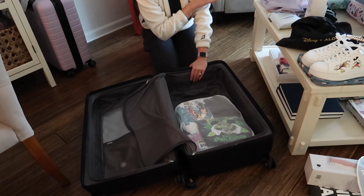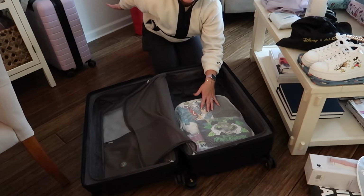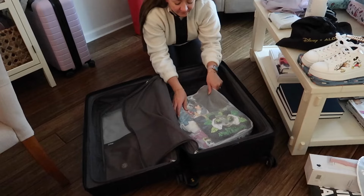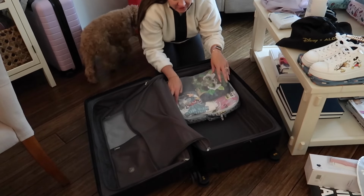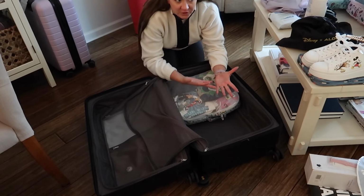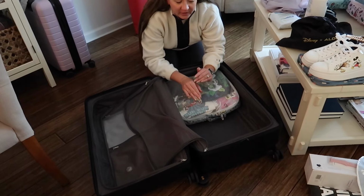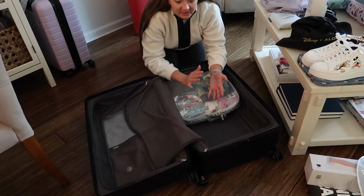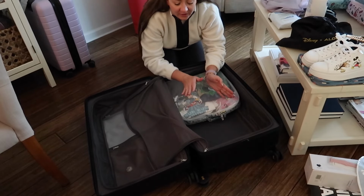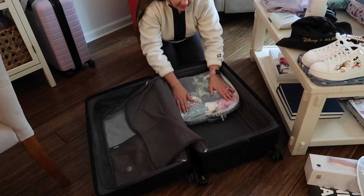So I have all of our race stuff in its own packing cube, and that's going to go in my purple carry-on. Everything else will be in here, clothes-wise, but just make sure you have anything that you need for your race. So your shoes, and if you have a larger costume that you can't fit in your carry-on, just throw it in here. Then make sure you have leggings or a shirt, whatever you need for your race. That goes in your carry-on. Don't pack anything you need for your race in your check bag.